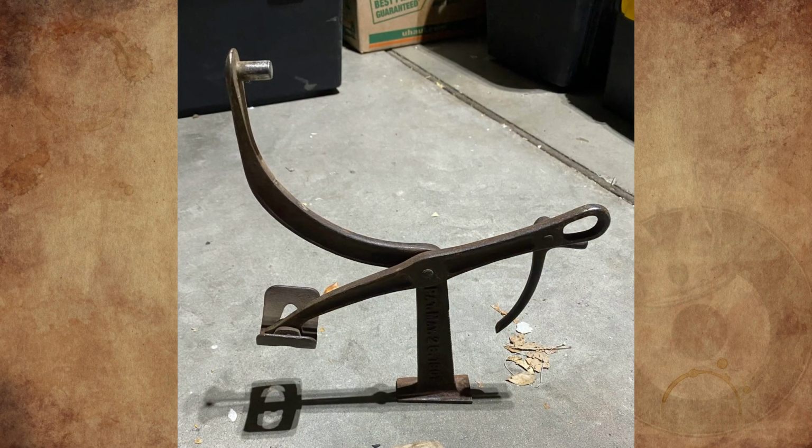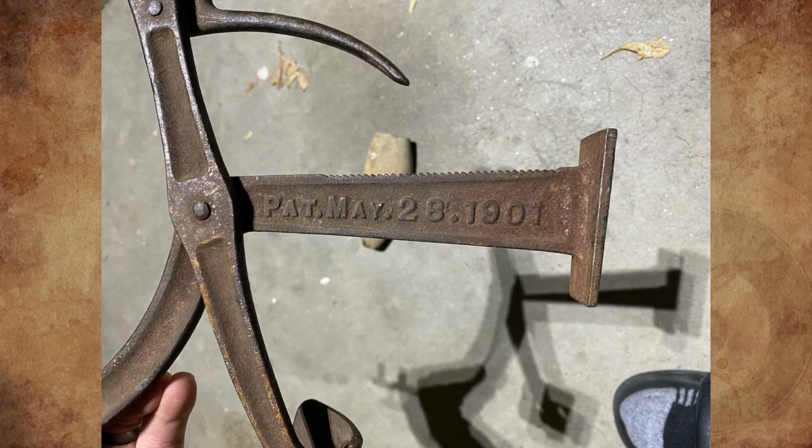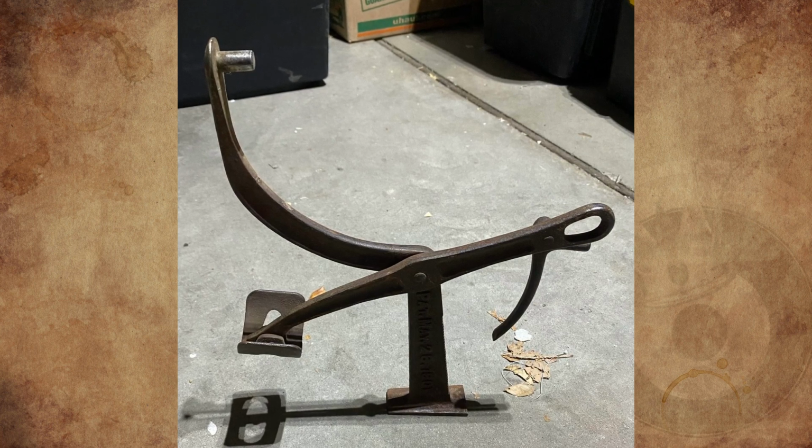This came from my grandma's house. She was born in 1924 in Dixon, California. Her father was a farmer, so I would imagine this might be some type of a farming tool. Any guidance would be greatly appreciated.